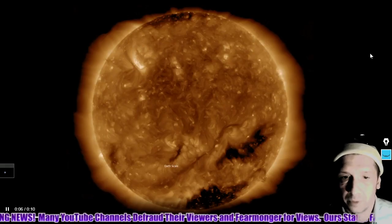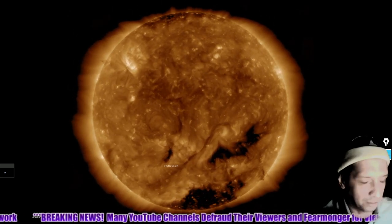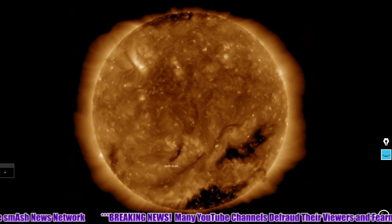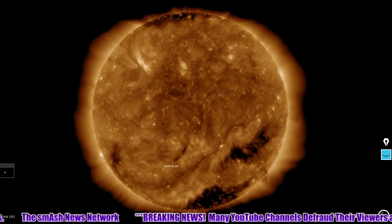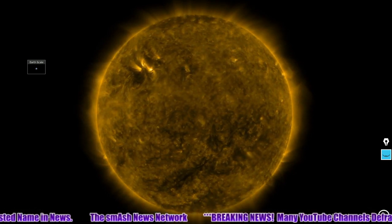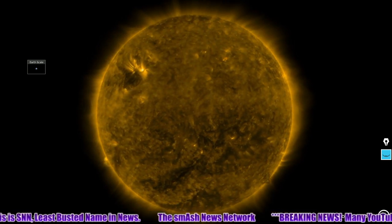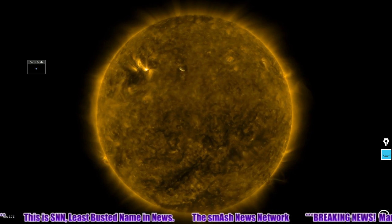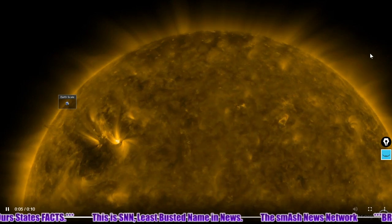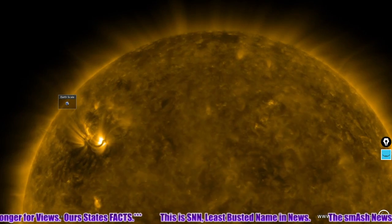Here's 193 angstroms. You can see that coronal hole that's been supplying the Earth with some high-speed solar protons in the lower right. Here's a full disk 171 angstroms view, and check out that filament in the southwest, which would be your lower right. Also, you can see Sunspot 2804 spontaneously appearing. Here's a close-up of that in 171 angstroms, a great view of that new sunspot.